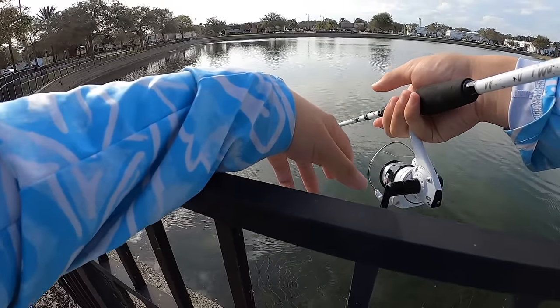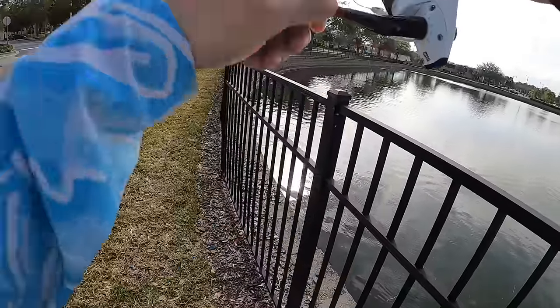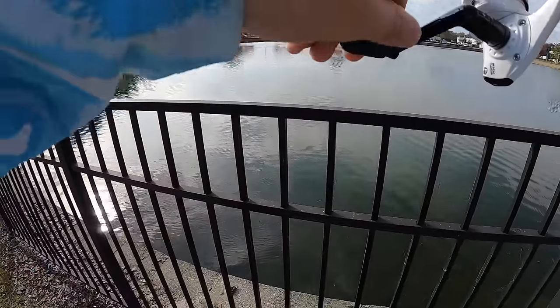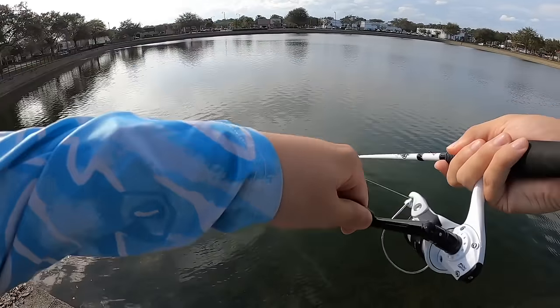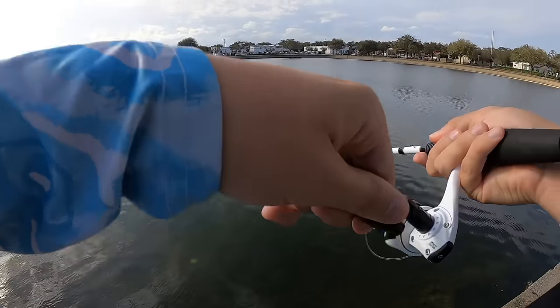Oh, we got a fish. There we go. First fish of the day. Oh, man. It's a little bit heavier than I thought it'd be. All right. There we go, man.